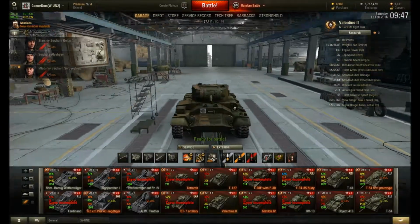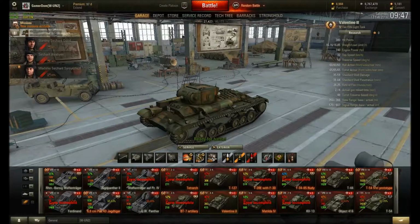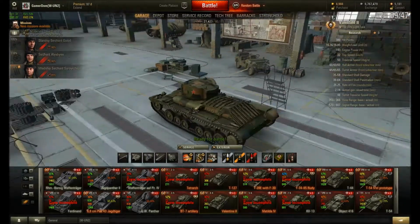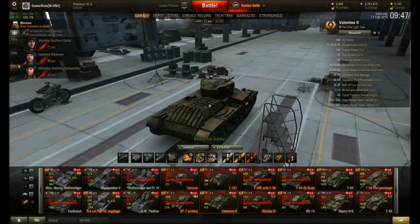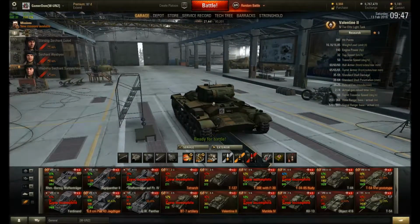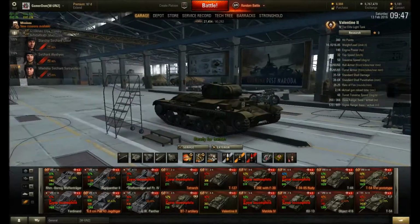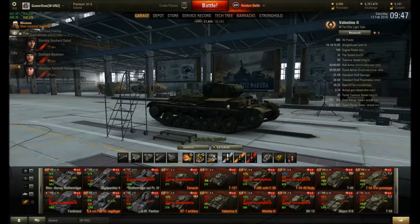Turret is likewise very, very strong. 65mm this time. It's a bit flatter, certainly at the side, but it's not bad at all. 65mm is a pretty tough nut for most people to crack. So it's also a very small tank, low silhouette, which makes it quite hard to hit, particularly at longer ranges. So yeah, that's all good.